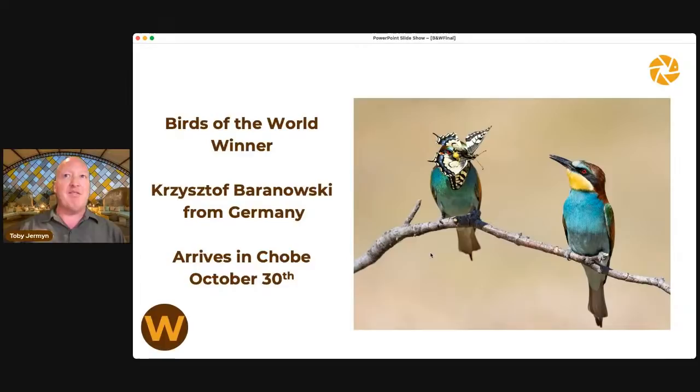Germany has got very sensible travel restrictions, or non-restrictions, really. You're allowed to travel as long as you've been double vaccinated. We are hoping that that's going to be the rest of the world soon.